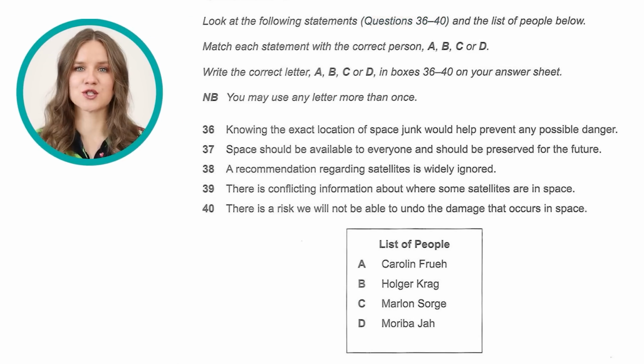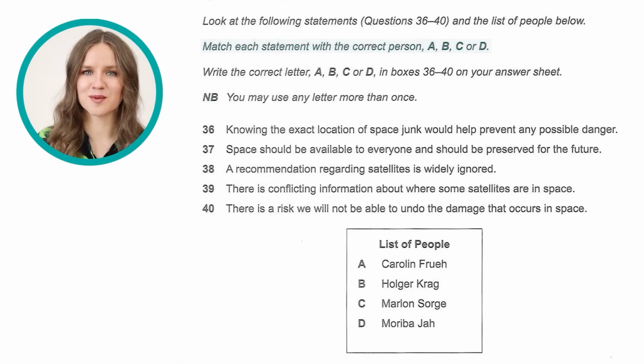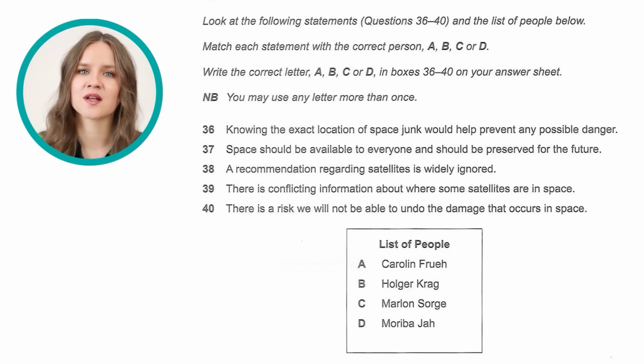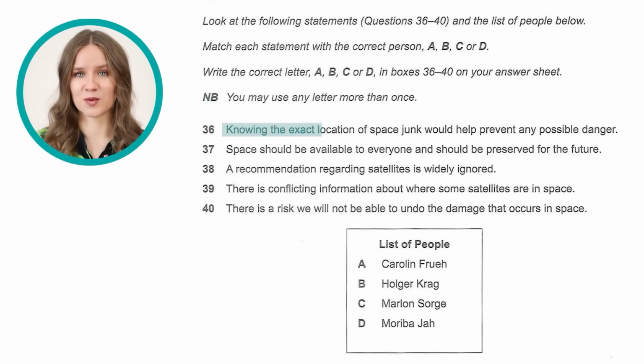This time, you need to match each statement with the correct person. I'll start by analyzing the statements first. Then I will locate all parts of the text mentioning these people. Then I will do the matching. 36. Knowing the exact location of space junk would help prevent any possible danger. Important information, exact location, help prevent danger.